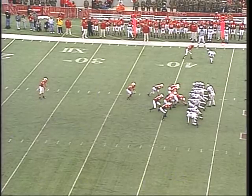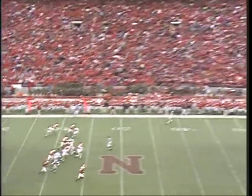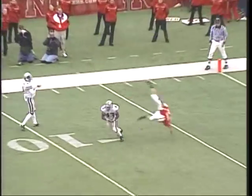Darren Sproles back at the Kansas State 10. Crowd a little bit quiet right now. Good snap. Larson gets it away, and he got off a high spinning kick. Sproles will field this one. A fair catch called for.